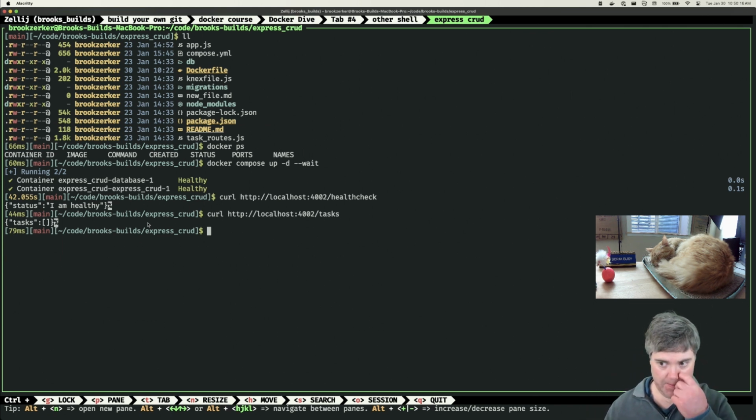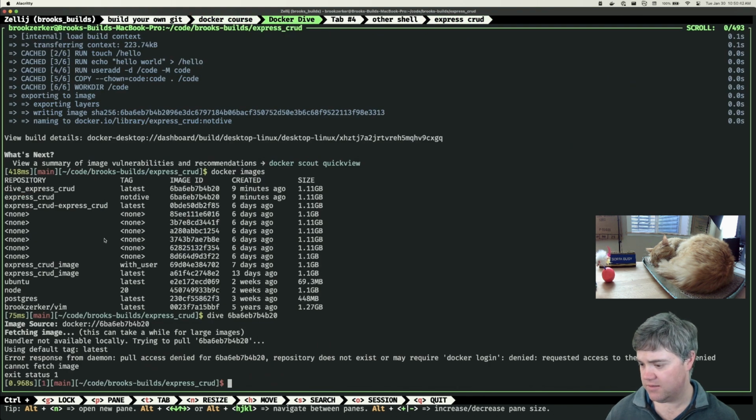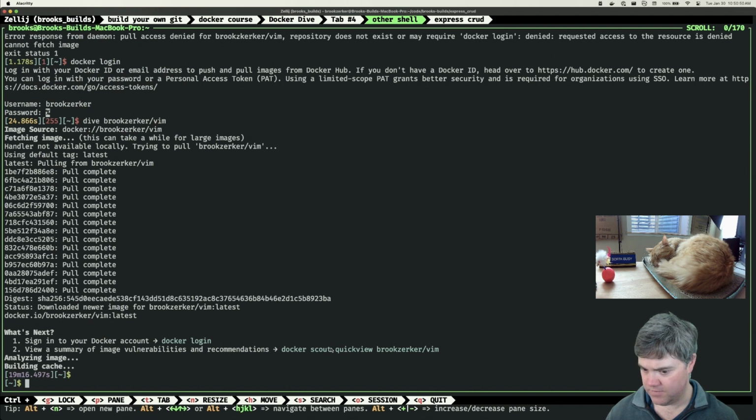And I should be able to do, I guess I can't do it here, can I? I have to build it. Ah, that sucks. I'm sad I can't use dive here. What was that other command that I could do to inspect? I could do Docker Scout. Would that show me the size?